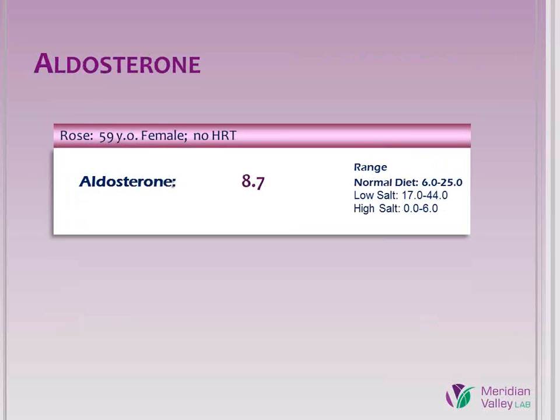Aldosterone is also a mineralocorticoid, and it is at the low end of the range for a normal salt diet. I don't know what Rose's diet is, but we're assuming that it's a normal salt diet without any other information. There are many things that affect aldosterone, including dehydration, stress, salt. So we use this sometimes as an indicator. Based on what I know from this profile, what I know about Rose, this is probably related to stress. Being at the low end is worth noting that low aldosterone is associated with age-related hearing loss.